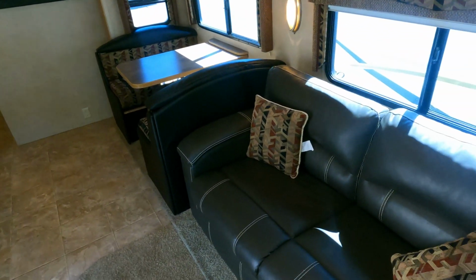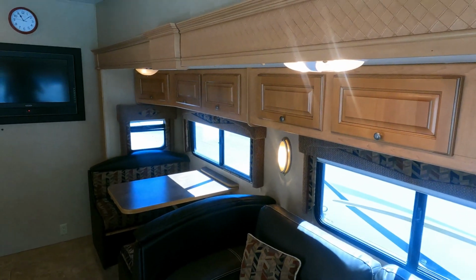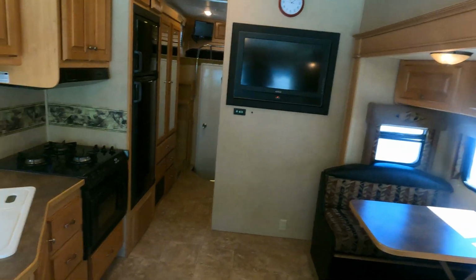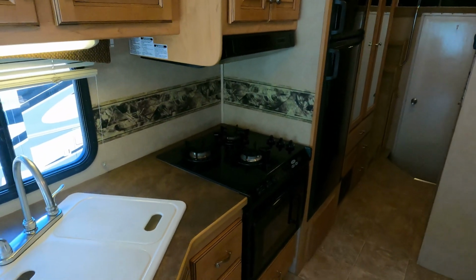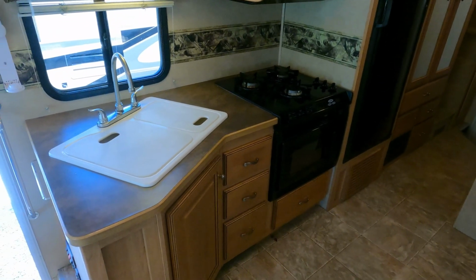You've got a sleeper sofa that makes a bed. Table booth makes a bed. Of course, the roof kind of slopes back and gets higher the further back you go, so it gives you a pretty nice little feature I'll show you here in a minute, besides the toy box size.